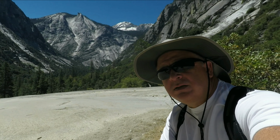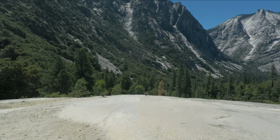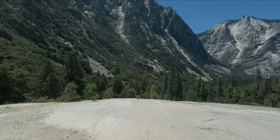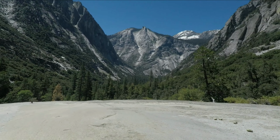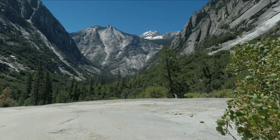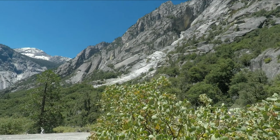So that's my suggestion. The waterfall there, granite cliffs all around, snow-covered mountains, and another waterfall, and more cliffs. It's awesome.